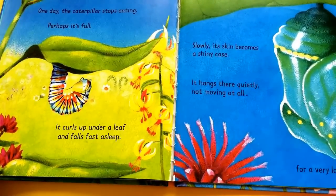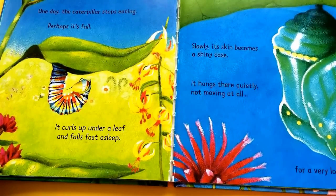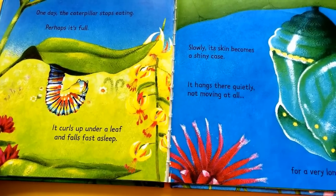One day, the caterpillar stops eating. Perhaps it's full. It curls up under a leaf and falls fast asleep. Slowly, its skin becomes a shiny case. It hangs there quietly, not moving at all, for a very long time.